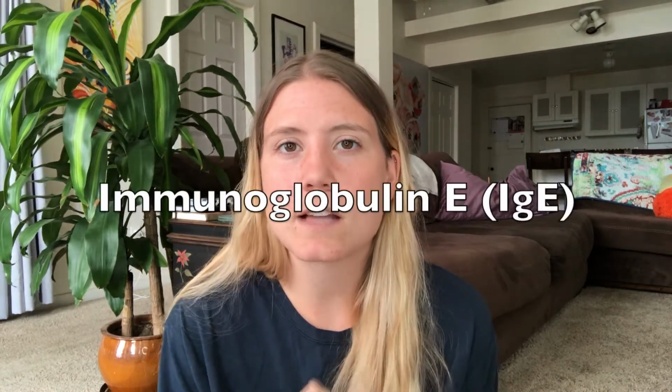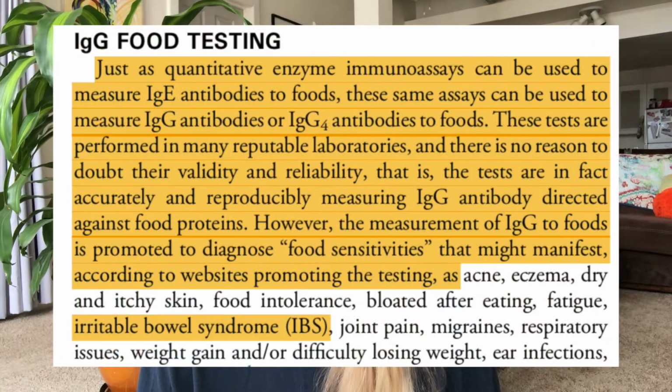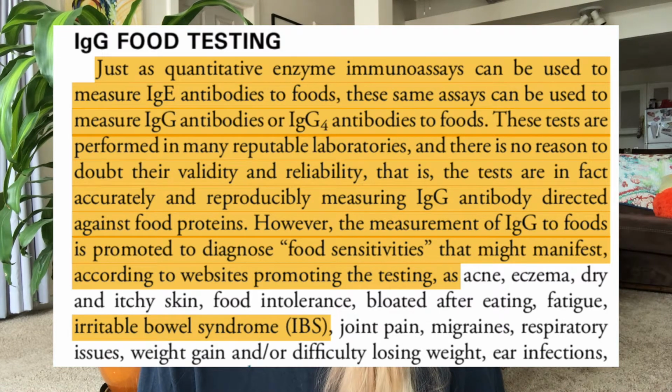We mentioned earlier that a true food allergy causes the body or the immune system to produce antibodies called immunoglobulin E, or IgE. According to this 2018 article published in the Journal of Allergy and Clinical Immunology, just as quantitative enzyme immunoassays can be used to measure IgE antibodies to foods, these same assays can be used to measure IgG antibodies or IgG4 antibodies to foods. These tests are performed in many reputable laboratories, and there is no reason to doubt their validity and reliability. That is, the tests are in fact accurately and reproducibly measuring IgG antibodies directed against food proteins.